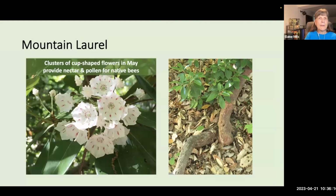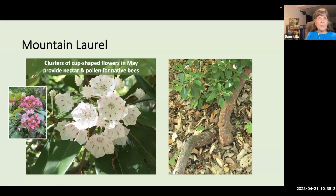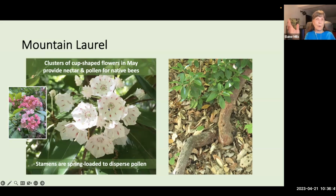Mountain laurel has lovely clusters of cup-shaped flowers in May, and these are going to provide both nectar and pollen for our native bees. Sometimes you'll see the flowers in shades of pink. Mountain laurel distributes its pollen in a very unusual way. The stamens are fastened here at each of these bright colored points, and they are spring loaded. So when insects land, they will be released and the pollen will be dispersed onto the backs of the insects in order to be carried on to pollinate other plants.